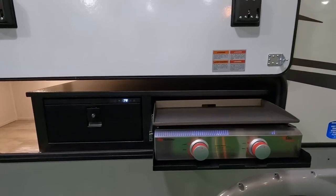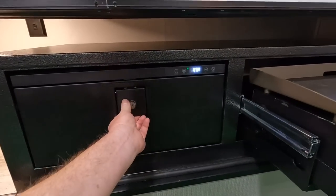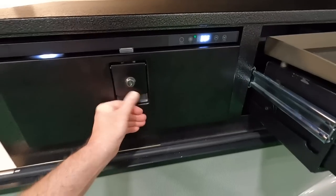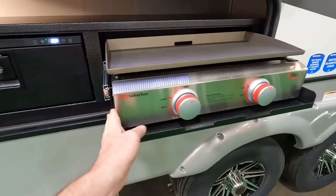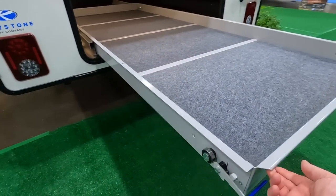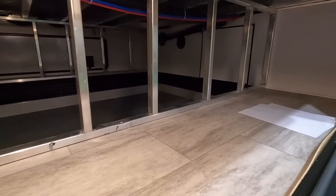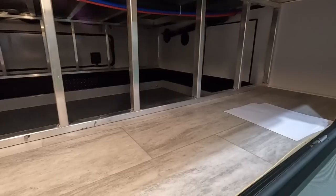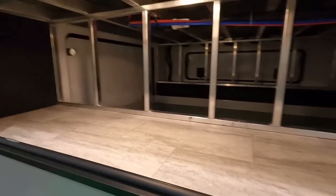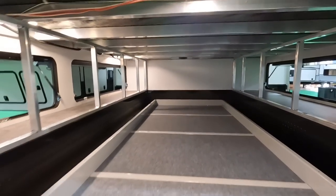Oh, check this out. We've got a storage compartment here and a little refrigerator, pull-out cooler right here. That is a unique design. You've got a grill right here, all put into a slide, and the Montana legendary slide-out storage. Look at this in here. This is great. That is so awesome. Love this storage. I used to joke about it, it's like a guest room. Right there, you put a little mattress in that slide out.